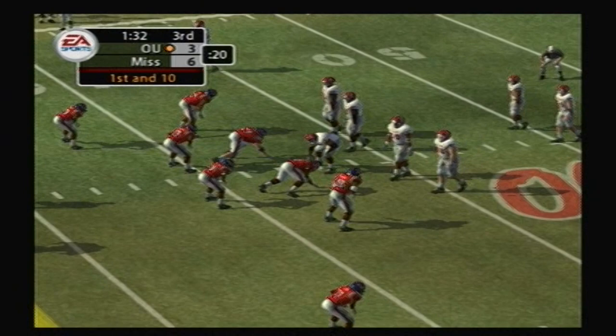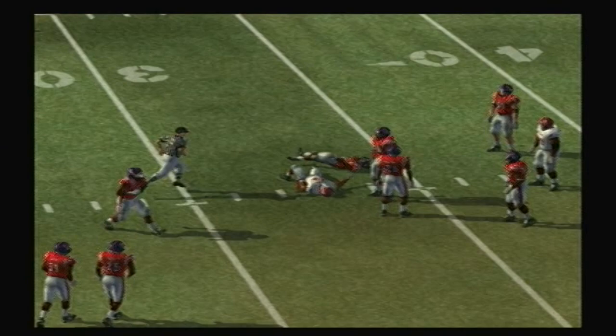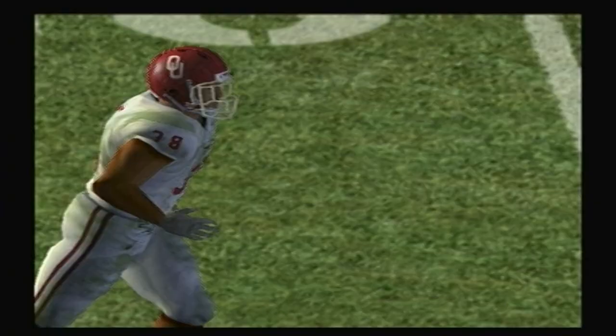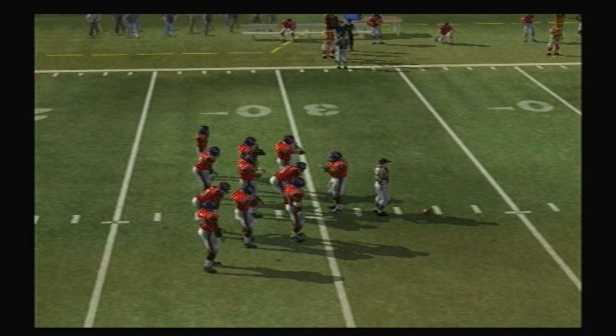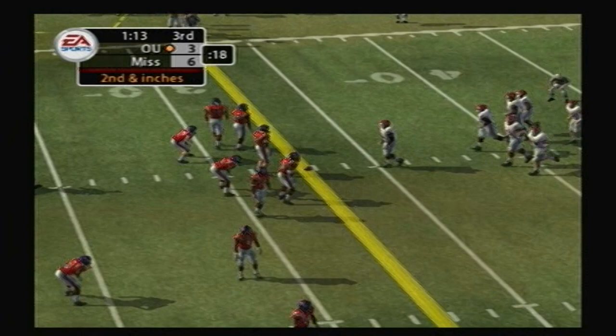The Sooners come out showing three wide. They'll throw on first down. Across the middle, tackle. And a nice pickup through the air. I'll tell you what, fellas, I love this kid's throwing ability. He's got a quick release and he's very accurate. It's second and inches. Ball on the 33.